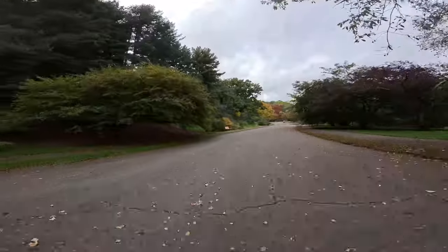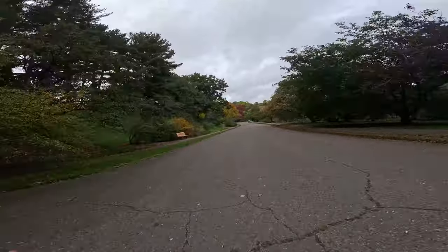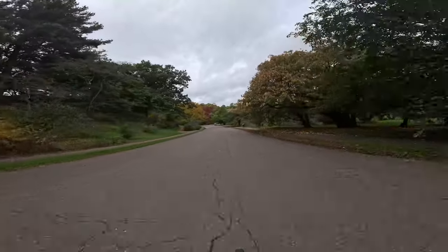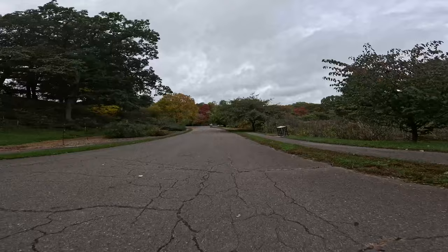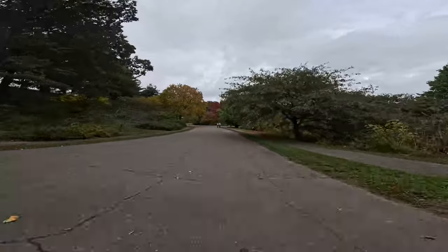See, they have more than sufficient paths to walk around, bike. There's other little trails off to the sides. You'll see people in here using them.